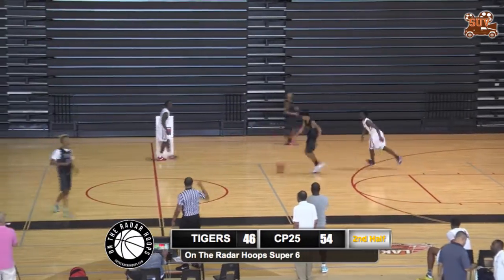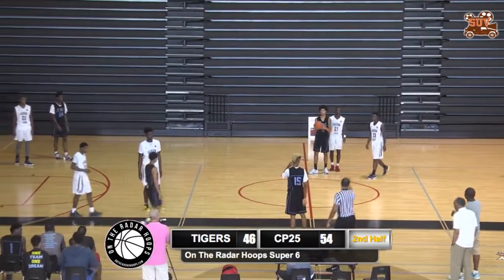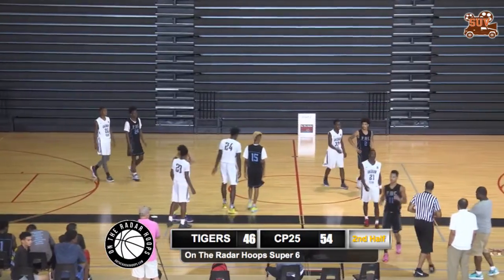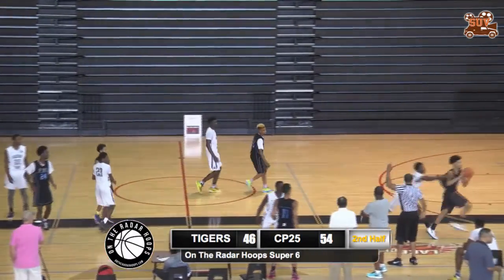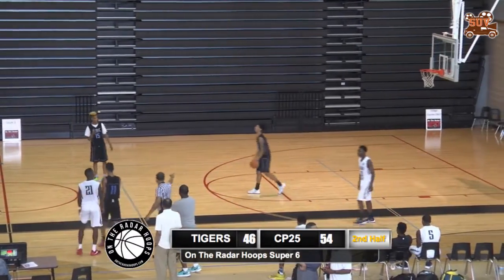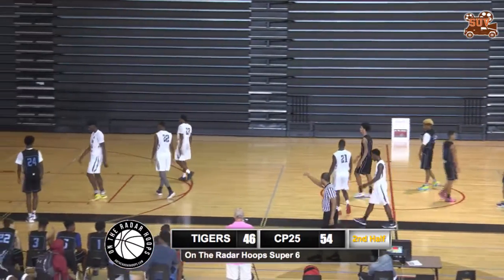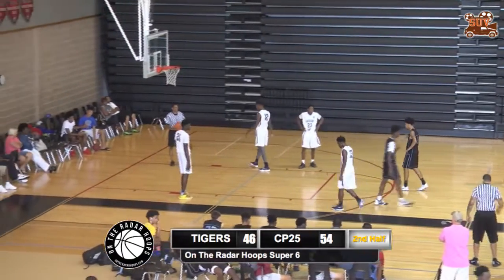Right here is a prime example on why you give them kudos for fouling with so little time elapsing off the clock. Is they're able to run about 7 seconds off by throwing it back to Tevin Brown and allowing him to dribble some time off. So now we'll have a 1-1 scenario. 49 seconds on the game clock.